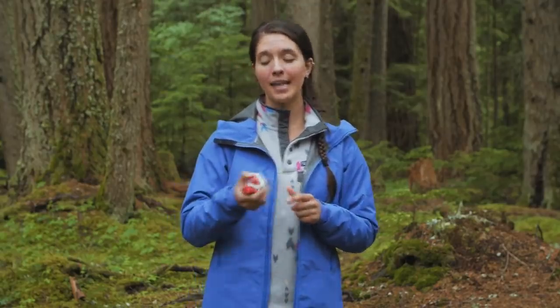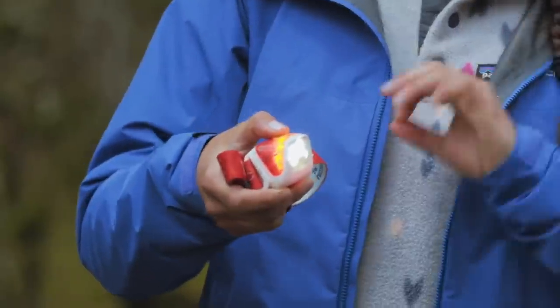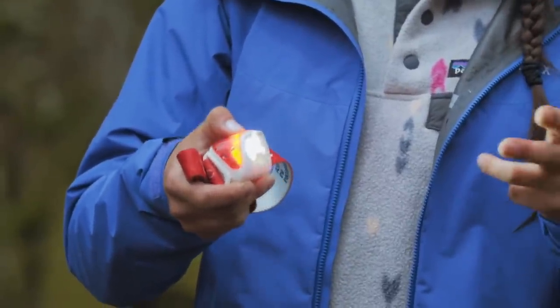The Petzl Actic Core uses the Core rechargeable battery pack from Petzl, but it can also run off of AAA batteries. This headlamp gives you a whopping 450 lumens of light at its maximum brightness, but you do get 3 different white light settings as well as a red light setting. So you have your low light, your medium light, and then your max brightness. At this max brightness, you get around 2 hours of runtime, and then at that low light setting, you're going to get about 130 hours of runtime.